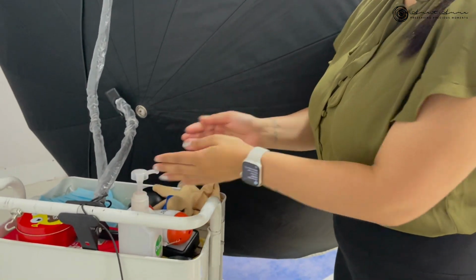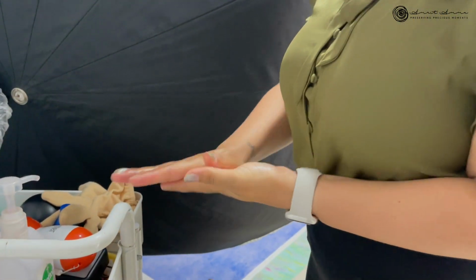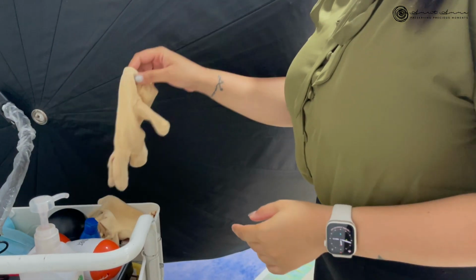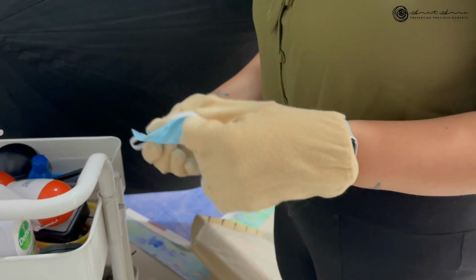So making sure to sanitize every time and taking all the hygiene precautions. Let it dry a little, and now I will take my gloves and my mask.